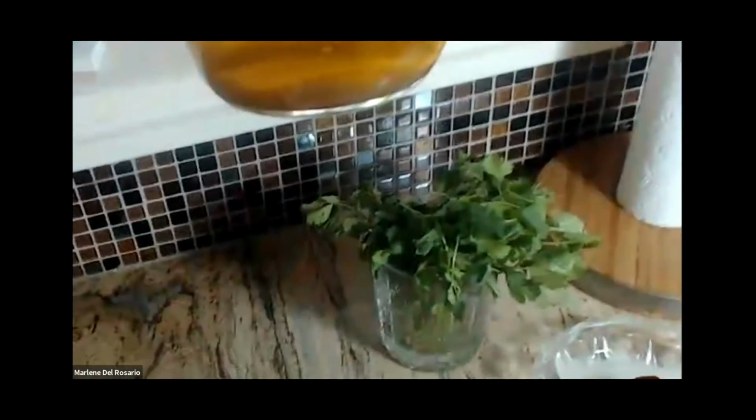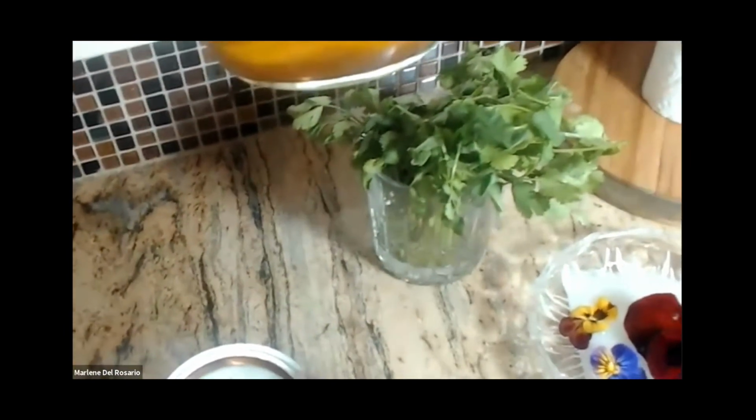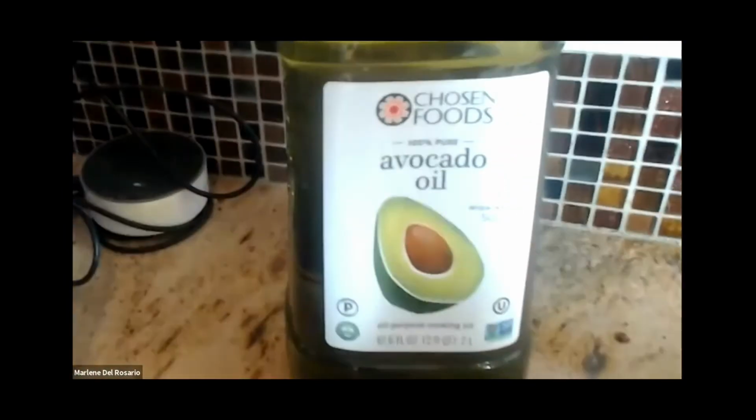I have cilantro here, and okay, this is the cooking oil. This is old cooking oil. I used it to fry so many other things, and we will talk more about that, because when you fry, sometimes you use up more oil than you need, and you don't need to toss that. So I'm just going to use that, but that's avocado oil. That's this one, which I've been reusing several times.